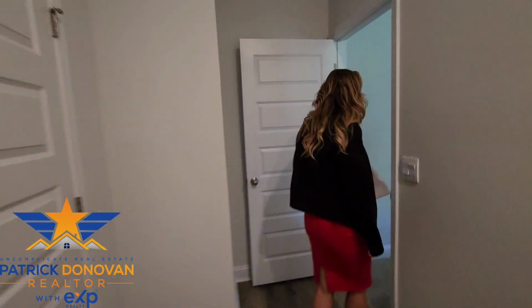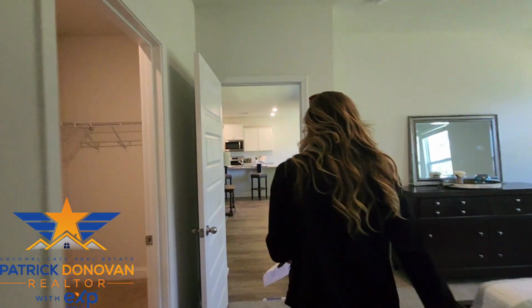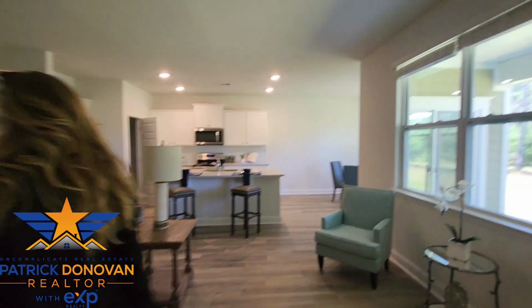Love it. I like the size of the showers too. 5-foot walk-in shower. Nice. Walk-in shower, good. I like to have those. Otherwise, you're just in a spigot outside.